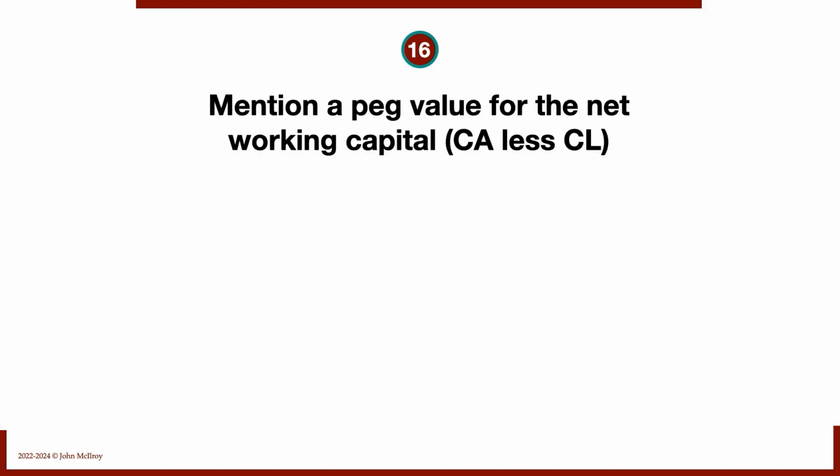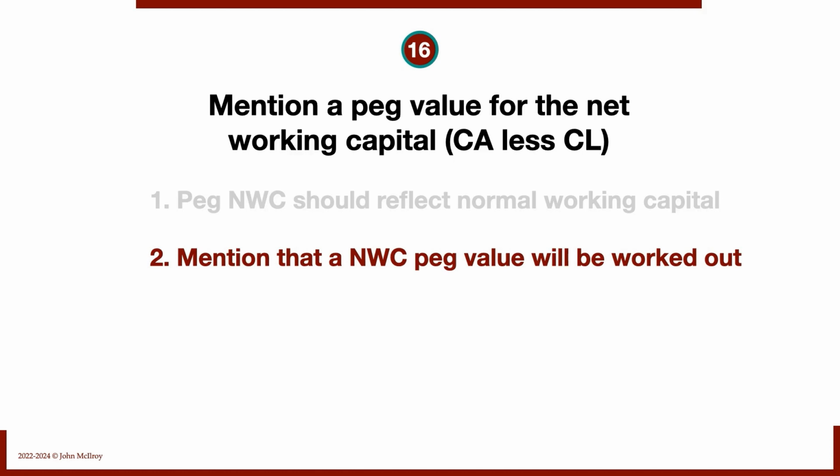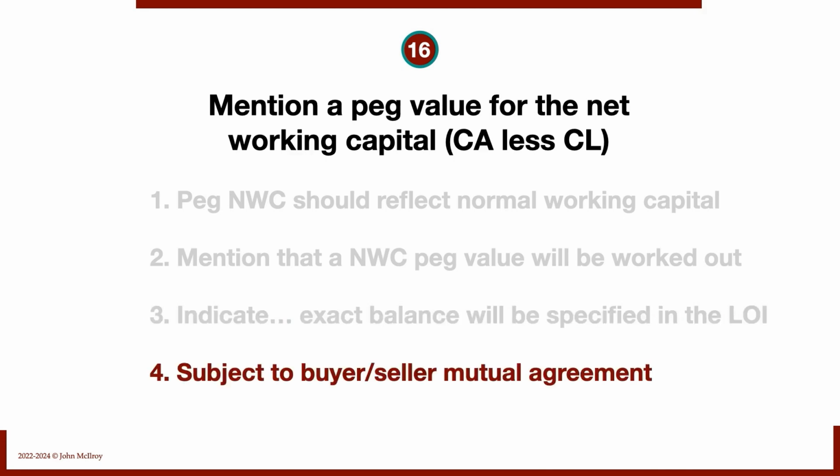16, we want to mention a peg value for the net working capital, which is current assets less current liabilities. The peg net working capital should reflect normal working capital of the business. So do mention that a net working capital peg value will be worked out. Indicate that the exact balance, of course, is going to be specified in the LOI. It's too early for the offer letter, but do reference it. And be sure to stress that it's subject to the buyer and seller's mutual agreement, just so the seller doesn't think the buyer is trying to impose this number on them.